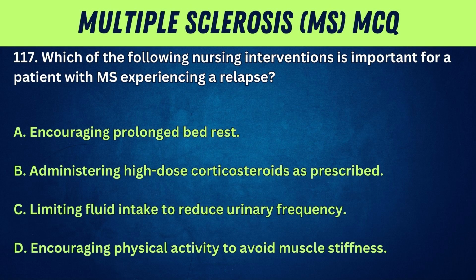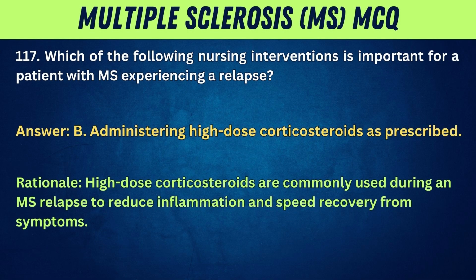117. Which of the following nursing interventions is important for a patient with MS experiencing a relapse? A. Encouraging prolonged bed rest. B. Administering high-dose corticosteroids as prescribed. C. Limiting fluid intake to reduce urinary frequency. D. Encouraging physical activity to avoid muscle stiffness. Answer: B. Administering high-dose corticosteroids as prescribed. Rationale: high-dose corticosteroids are commonly used during an MS relapse to reduce inflammation and speed recovery from symptoms.